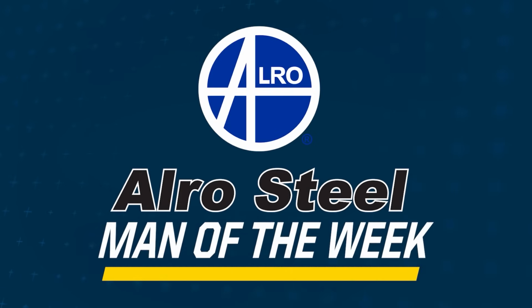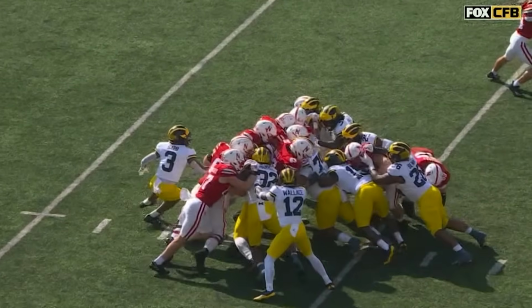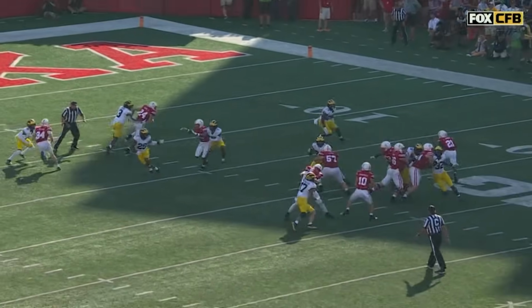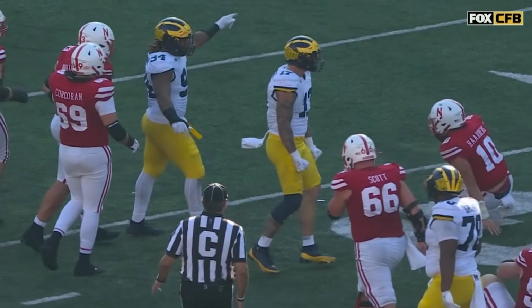Our Elro Steel Man of the Week is actually plural. We're talking about the defense. Michigan held the Big Ten's number one rushing attack to 106 yards, 148 under their season average, and they were 5 minutes from handing Nebraska its first shutout loss at home since 1968. We pride ourselves on our toughness and all that, so being able to hold them to that was really exciting.